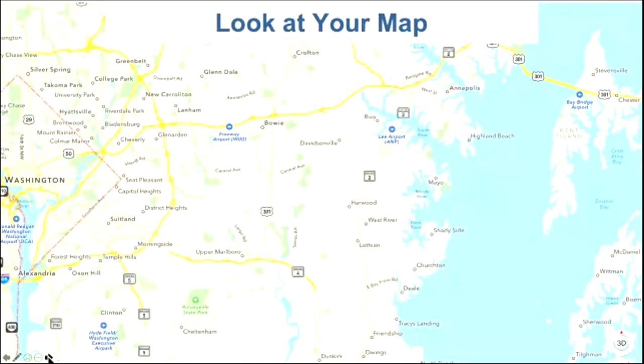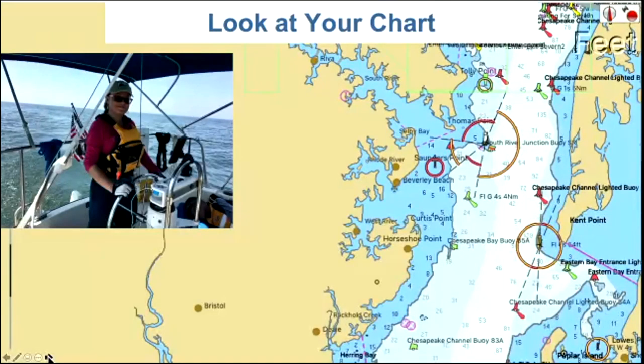So you can still look at your maps. So maps are helpful to give you a sense of if people were going to meet you somewhere, how would they get there? Next slide, please. But you wanna look at your chart. And so this is a chart.